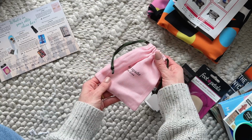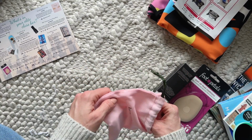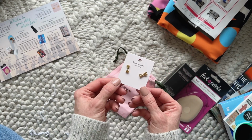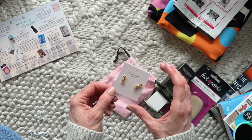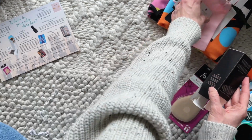This was another spoiler I saw and I was very excited about. Kate Spade, love this brand. And just some really cute little earrings. I love it. Simple. You could wear them every day, but you could also dress them up a little bit. Okay, set these things aside.